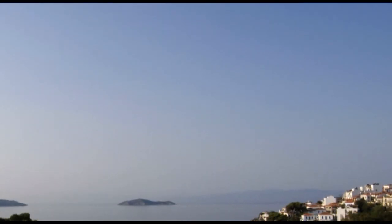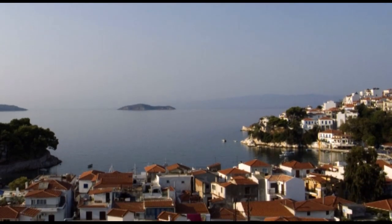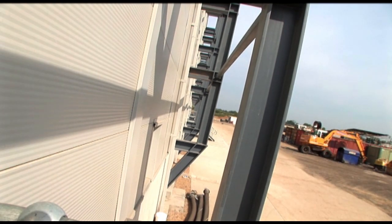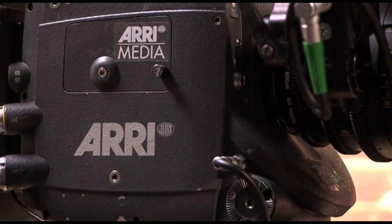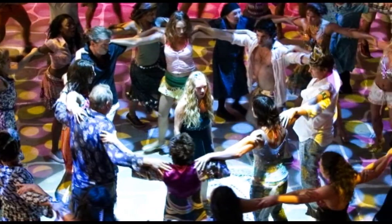The film's setting is a small fishing village on a Greek island. But in fact, they filmed some of the village scenes in England, just outside London, at the famous Pinewood Studios. Making films is very expensive. Mamma Mia cost around $52 million, and over 200 people worked on the production.